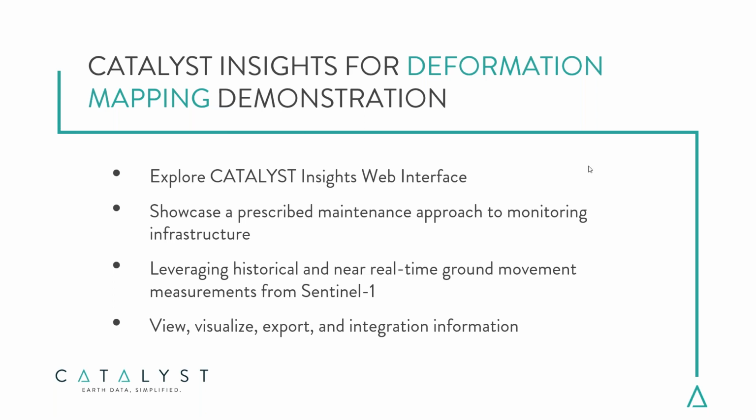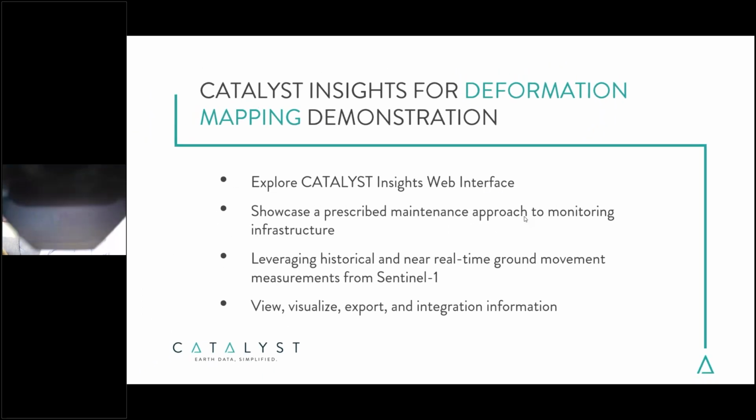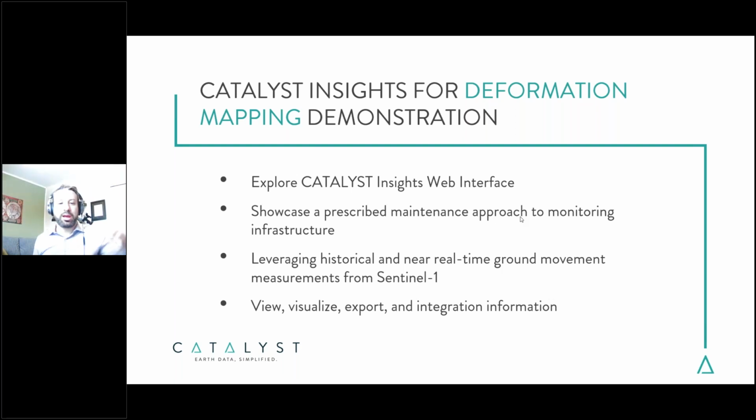Okay, so just to summarize what Jason showcased to us today in the demonstration: he explored the Catalyst Insights web interface. There's much more to it as well, but he just showcased some of the key attributes as it pertains to this specific demonstration. He also showcased a prescribed maintenance approach for monitoring infrastructure.